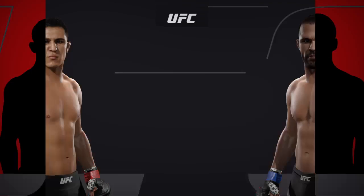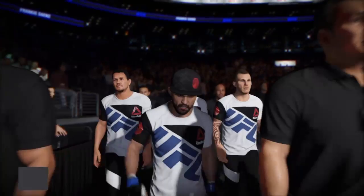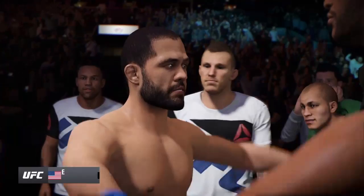Next, it's a bantamweight matchup between Eric Perez and Frankie Saenz. Frankie Saenz, ready to go to battle once again inside the octagon. This guy has an amazing ability to control fighters from the top position. Once he gets there, that is where the fight will remain.